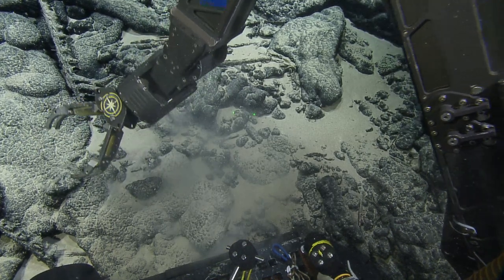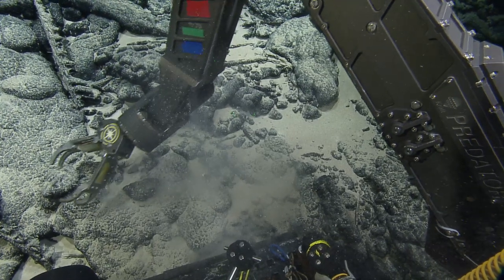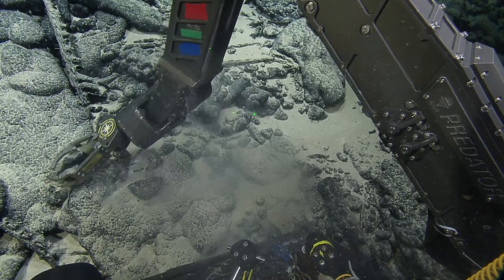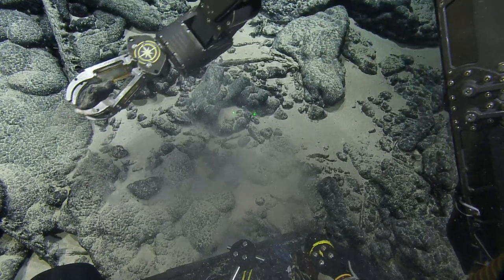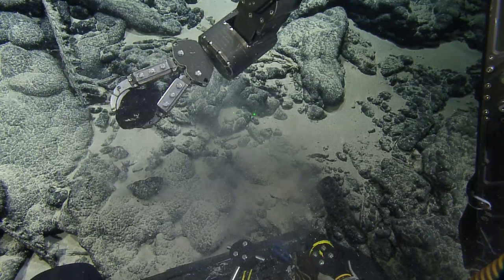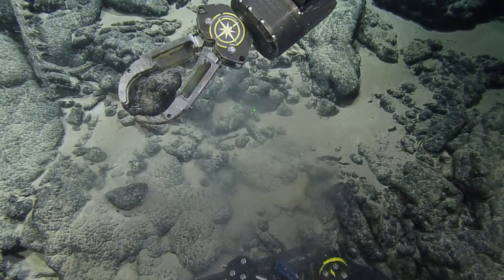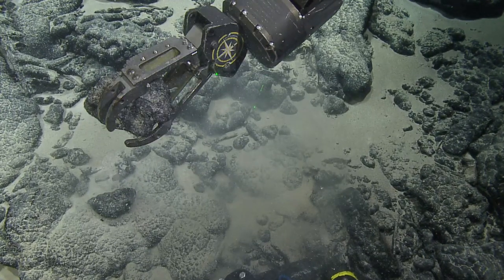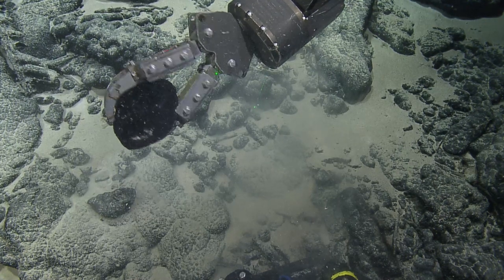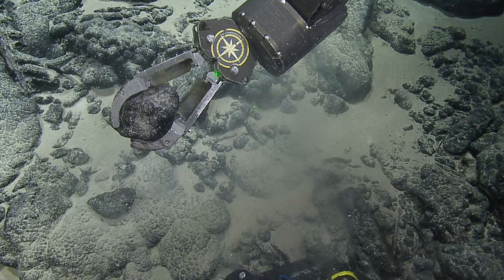Nice. Sure. Yeah. Can we spin a little slower? At this point, getting desperate for rocks. Are we so good? Yeah. We're keeping it. So there's a small arborescent foraminiferan on it too. That should help identify it.